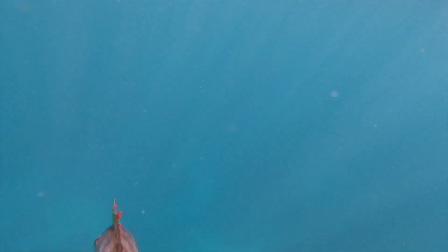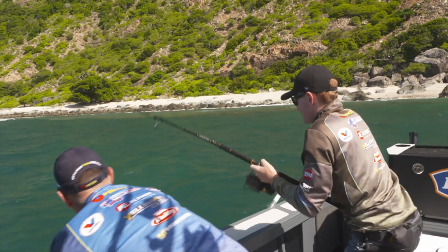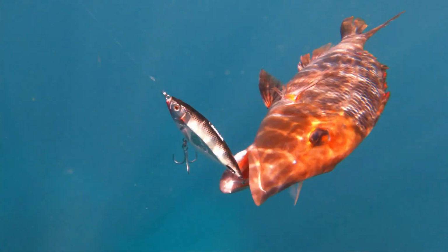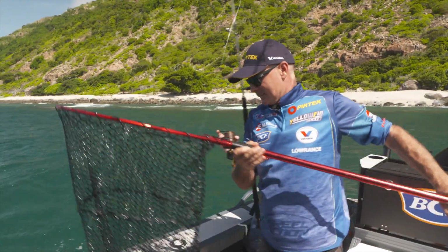Got him? Whack, mate. Go, son. Saw him come up and smash that lure off the top. There we go. Not sure what it is yet. Oh, no, it's a nice red throat. Oh, well done. Hey. That's the go. Righto, mate. There he is.